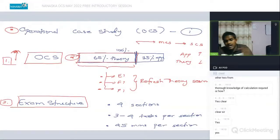When we start answering the mocks, you have to be familiar with the theory. So don't wait till we start the mocks. Start the theory from tomorrow itself. Start revising your E1, F1, P1. That's when you can answer your mock exams properly. Otherwise, without knowing the theory, you attend mock exams and you are nowhere. You are not answering the mock exam properly because you don't have the theory knowledge. You know the pre-seen, but you don't know the theory. How do you apply it to the pre-seen?